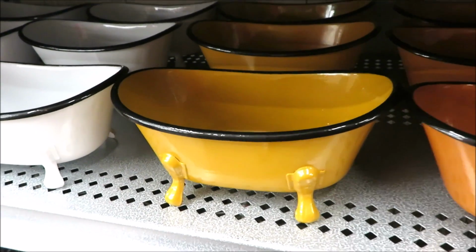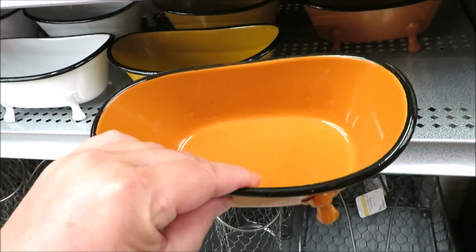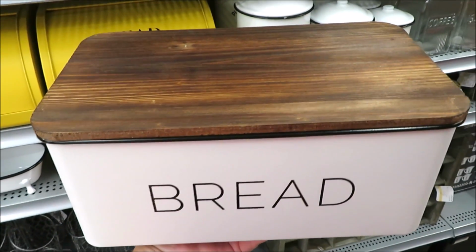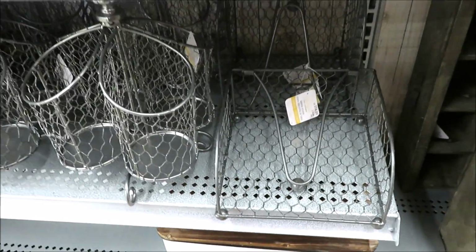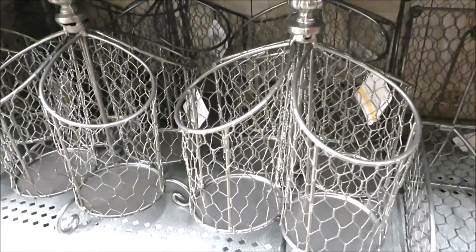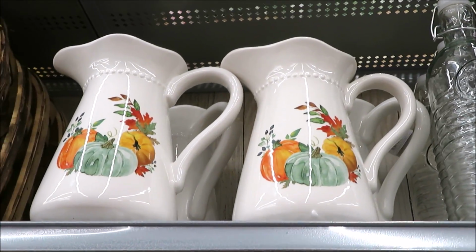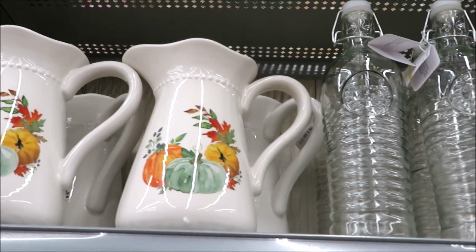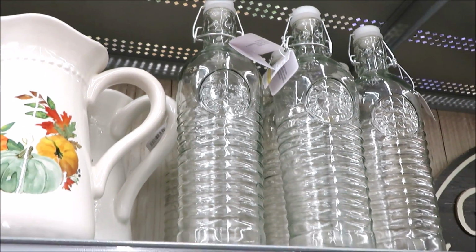Also for $29.99, they did a mustard bread box and then some little enamel bathtubs in white, sort of a lighter orange, and then the darker orange, and those are $14.99. For $24.99, they did a bread box with a wooden lid. This is something we've seen before in a lot of their farmhouse decor. They have the napkin holder and chickenware for $14.99 and the utensil caddy for $24.99. Now up top they have some ceramic pitchers with some pumpkins on them for $29.99, and then some glass carafe bottles for $17.99.